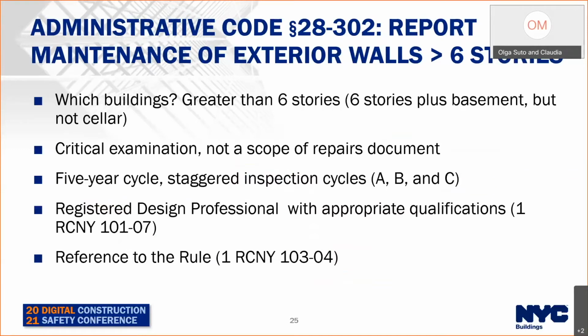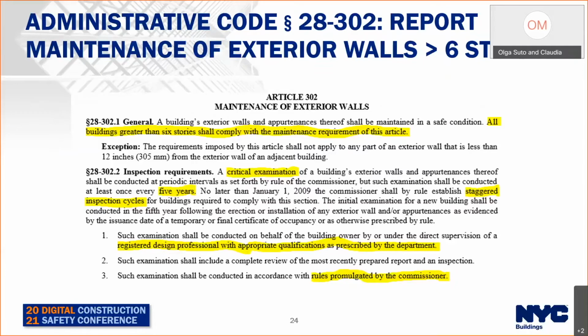Now, the very next paragraph is about facades of buildings over 6 stories. As always, the top paragraph of each article in code tells you of its scope. Right? In this case, it tells you which buildings are subject to periodic facade inspection and compliance reports, those greater than 6 stories. The inspection requirements call for critical examination. Critical examination is not a scope of repairs document. It's an assessment of the conditions encountered.